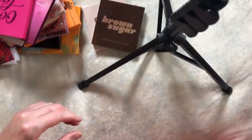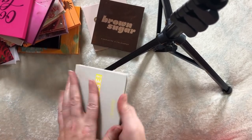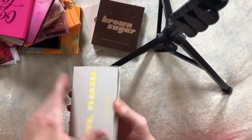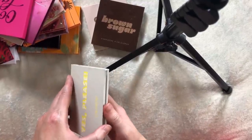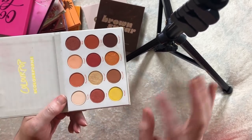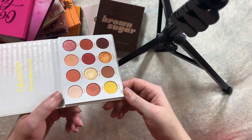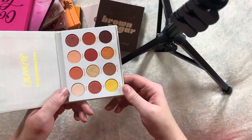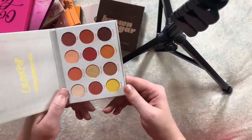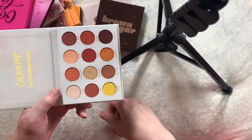The ColourPop Yes Please. I actually got this after they changed the packaging. It used to say Cute AF, which was really weird because it was always called the Yes Please palette. But this one is sort of kind of a dupe for the Natasha Denona Sunset palette, which, to be quite honest, I have, so I never reach for this. Because if you have Natasha and you have ColourPop, what the heck do you think you're going to grab for?